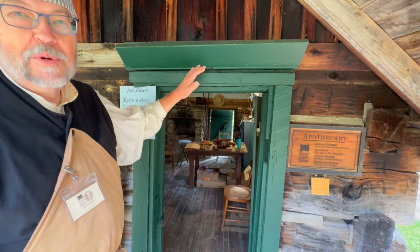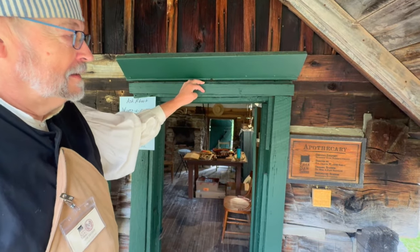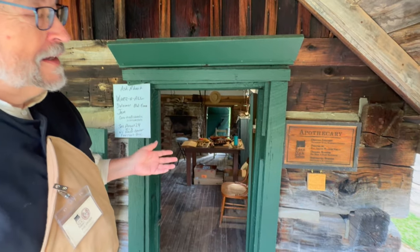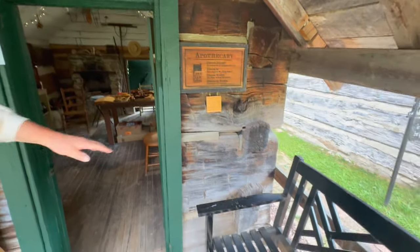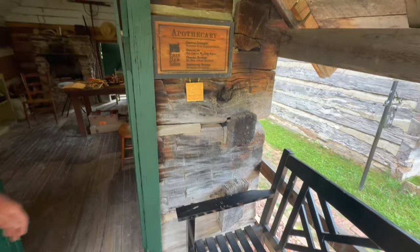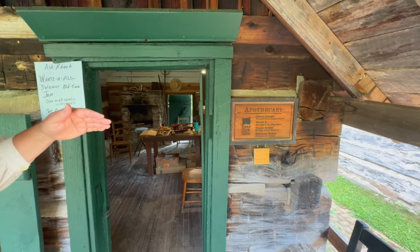Some say that they made it this high because people were shorter. I don't buy that part. I think people were probably pretty much the same as nowadays. They definitely weren't this short. And then the other thing is, when they're building these cabins, a lot of these logs are heavy. And this cabin has a big tree there. And the bigger the logs are, the fewer logs you have to use to make your cabin. So they would try and find the biggest logs.